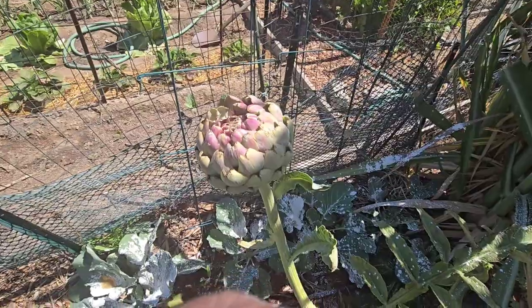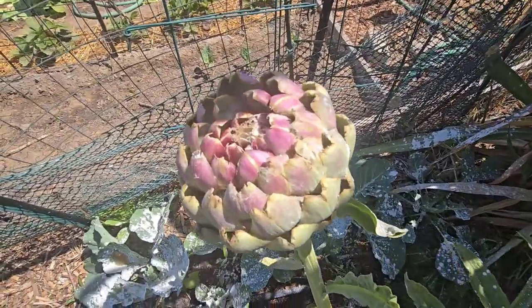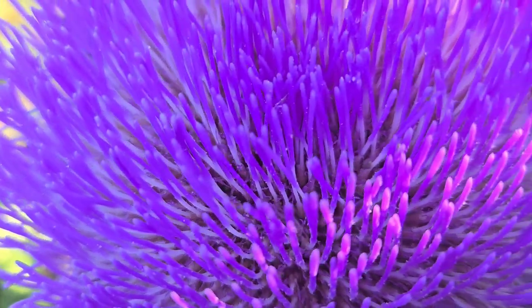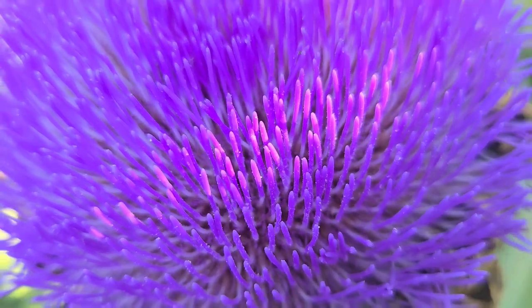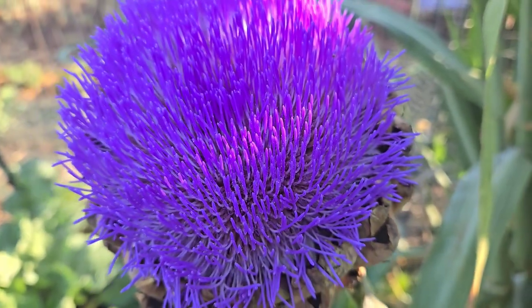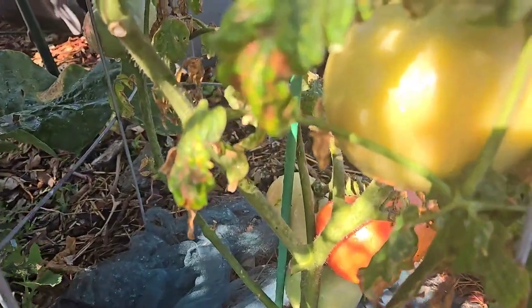Here you're going to see one of my favorite flowers, the artichoke. I specifically planted it for the beauty of the flower. As you can see, it has one of the most beautiful flowers. I personally don't eat artichokes. I don't enjoy them, but the flower is another issue altogether.